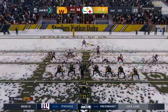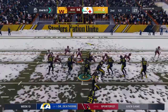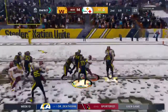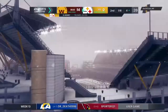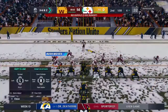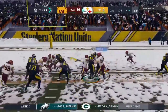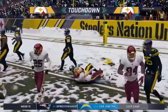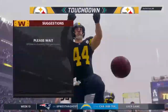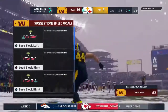From the 7, it's 2nd and 5. Henry running right. They'll get this halfway home from the 8 to the 4 on a gain of 4. He was brought down at the 4-yard line. And they'll let their fullback try and push the pile. And he's in. Touchdown, Pittsburgh. Derek Watt, his 5th touchdown now on the year.